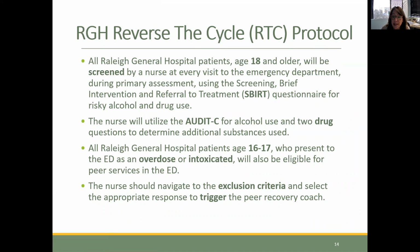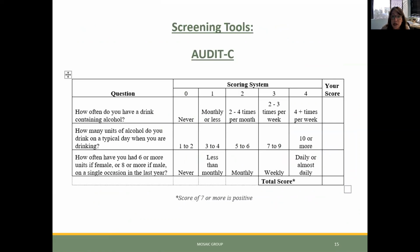If patients are between the ages of 16 and 17 and they present to the ED as an overdose, or you believe they're intoxicated, you can also ask the peer to see that patient. And we also are going to talk about some exclusion criteria, because we know that not every patient will be able to talk to you when they come in, but they still may need the help of the peer, and how we get that peer involved.